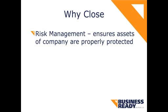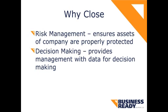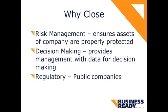We do our bank rec to make sure that we know where our cash is. So we look at that, again, from a risk management standpoint, to make sure we know what we have and where it is. The bigger one, decision making. We need to provide management with financial data so they can make decisions. And the third piece is just regulatory. So some of our clients are required to do a close at least quarterly for SEC reporting purposes.